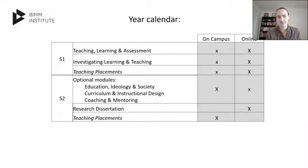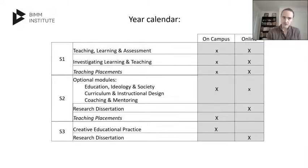Lastly, you can also see teaching placements continue in semester 2, and these should be back to their normal schedule, which means that they'll be predominantly face-to-face as the rest of BIM's undergraduate and further education curriculum return to the colleges as well. Then finally, you do have a summer semester. In the third semester, you will all take a module called Creative Educational Practice, which is the most face-to-face, the most experiential module that you'll get on the course. That is hopefully going to be back to normal. And for those of you that are doing your research dissertation, you'll be finishing that off. That's in 2 halves over semesters 2 and 3. And again, that's all supervised online.